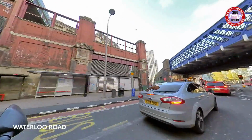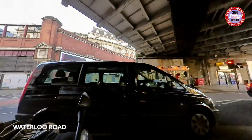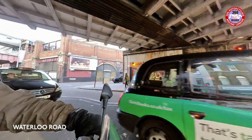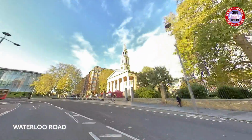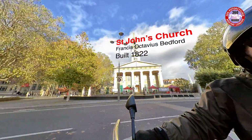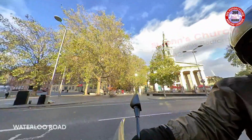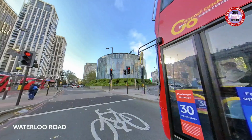So Waterloo Station here on the left, and in fact, that little food stall there has been there since I was a lad because I used to go there with my dad, who used to work at the National Film Theatre on the South Bank, and on our way home we'd stop there and get a little hot dog. Of course, it's all changed quite a lot since those days.